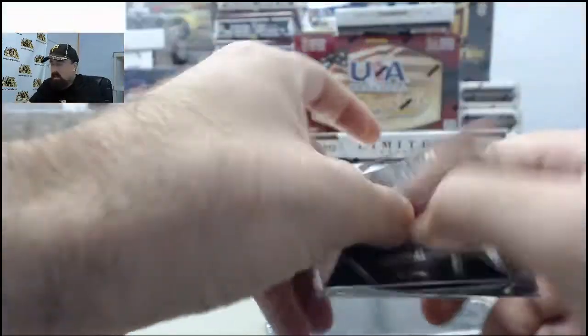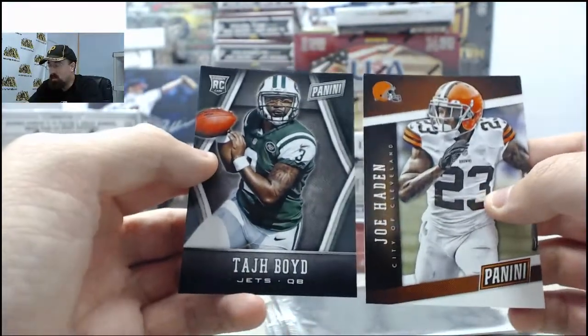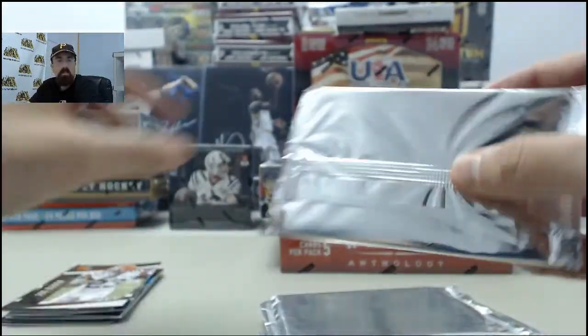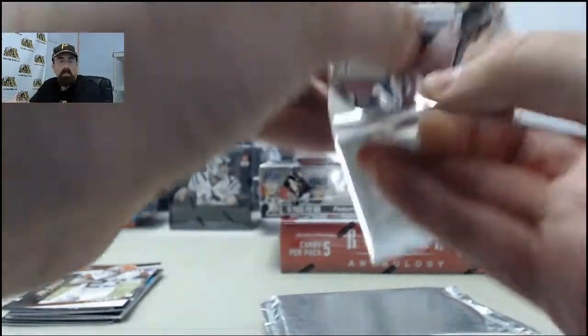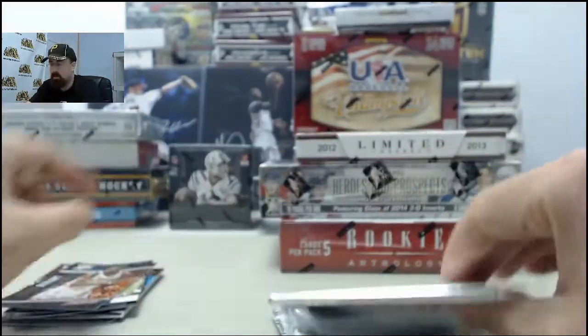Vintage ready for a big hit here as well. Looking forward to many of those here throughout the afternoon. Taj Boyd and Joe Hayden. Kevin Durant and Devontae Freeman.